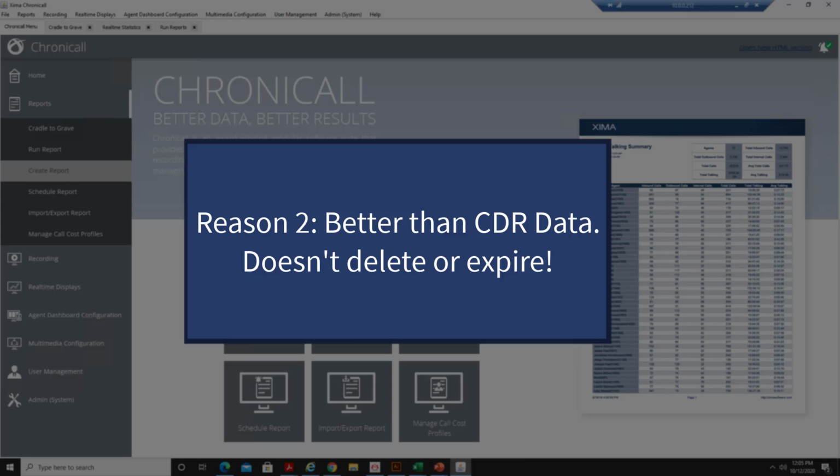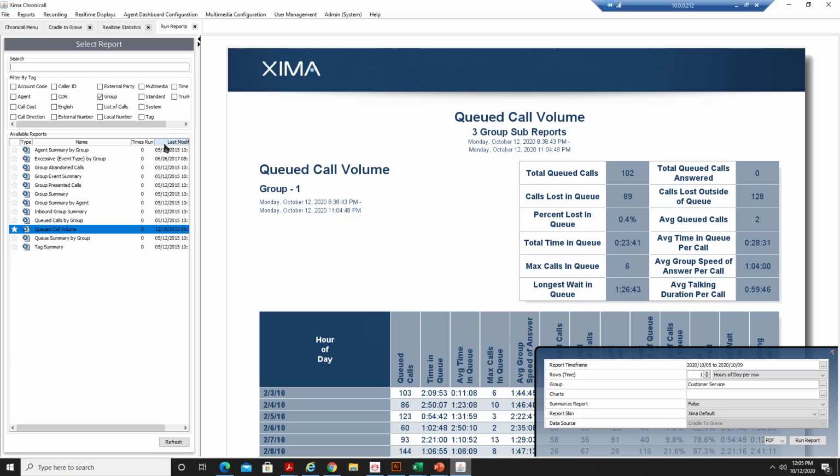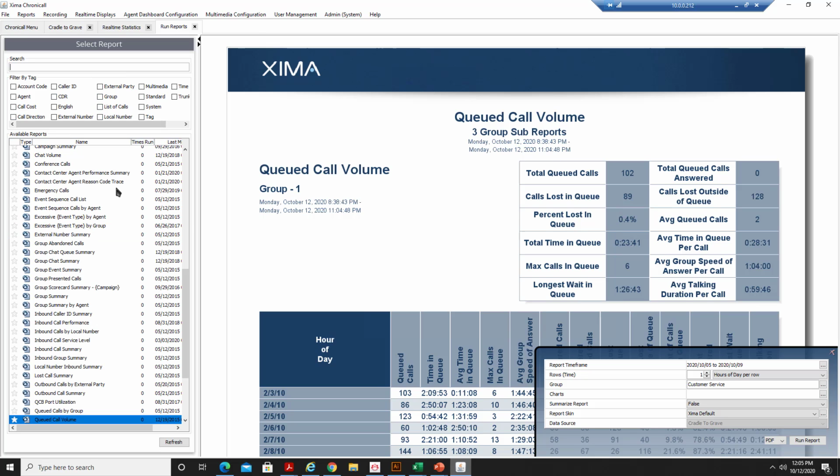The second reason why Chronicall is a good fit for your Cisco UCM is it's better than CDR reporting. It's going to take all of that CDR data and enhance it. And also, it does not expire after 3 months like your CDR data does within Cisco. You can come in and run over 60 standard reports on your system. So if you want to report on your hunt groups, it can do that. It can report on your UCCX skill groups. It can report on shared lines or, of course, the individual lines.